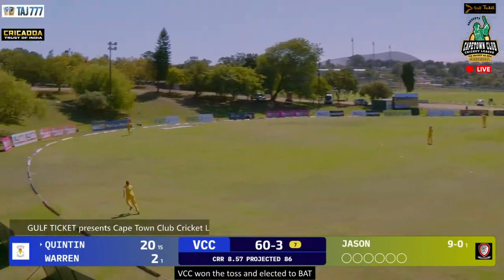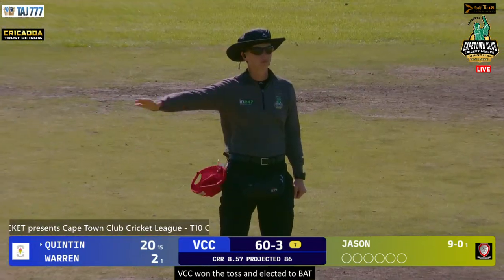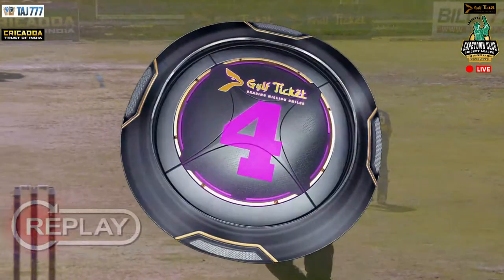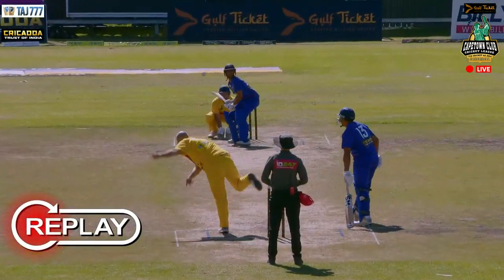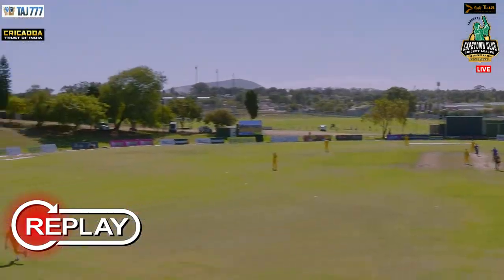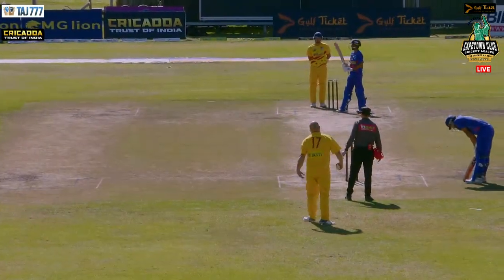That's hit down the ground. That's going to be 4. Yes, it's going to be 4 off this first ball from Jason Wright as he comes back into the attack. Good shot there from Quinton Dreyer, hit between gears, shimmy across on the offside, and lofted between the long off and the extra cover. Good placement again from Quinton Dreyer.